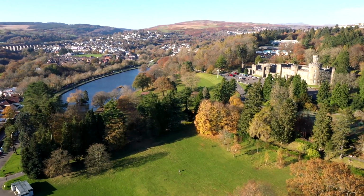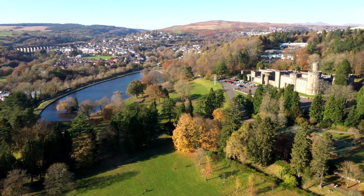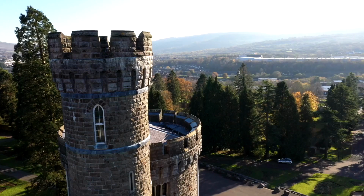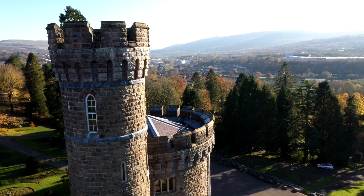Cyfarthfa Castle to me is such a statue for young people, and it's a place that they love to go, myself including. In our history lessons here at Cyfarthfa High School, we've been able to learn about the culture and the past, and the Cyfarthfa Plan now is going to be something really important for young people, especially in our future, not only myself but the next generation as well.